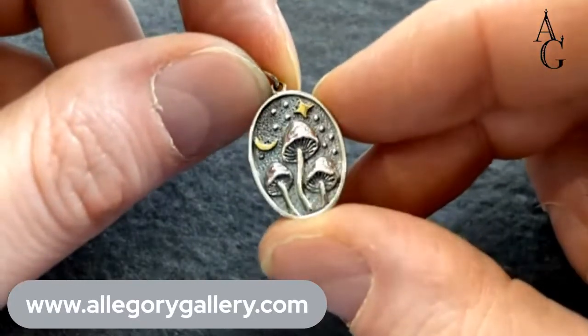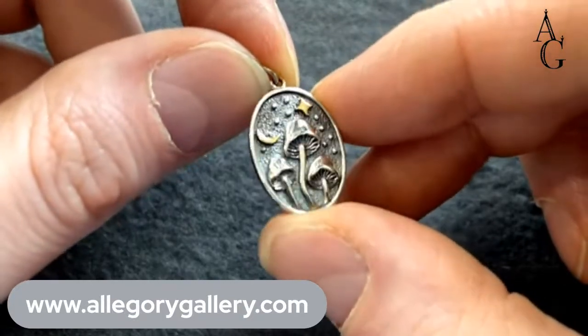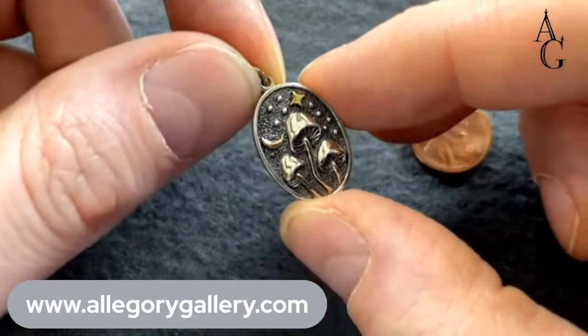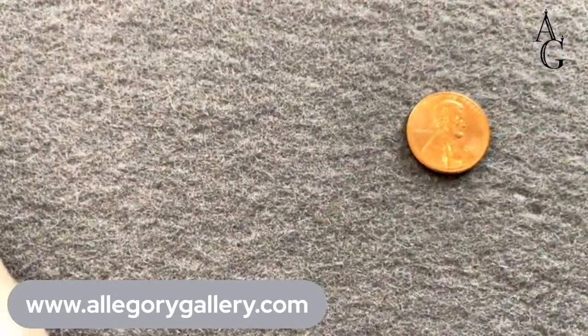Aren't these cute? Cynthia can form a club. I don't like that club. Itchy, scratchy club. Mushrooms with a bronze star and moon. I like mushrooms. Hives are no fun. No fun at all.